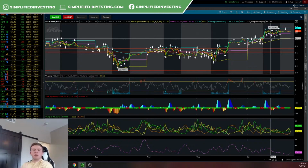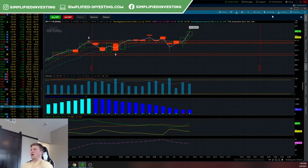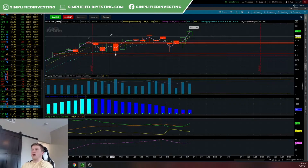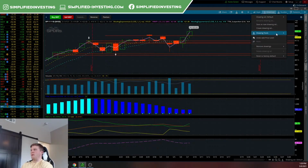Now, if we do get a pullback here on Monday, expect that 420 support region here below. If we go out on the daily, expect this 420 region to act as a support region below. I will draw this as visualization for you guys. This 420 support region here will be a key level to watch if we do pull back here.